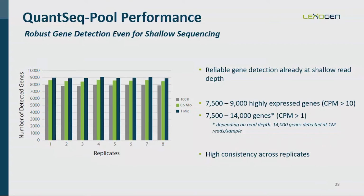You'll see that at only 1 million reads per sample, 9,000 genes can be detected. And if you were to exclude everything with a CPM below 1, you can get up to 14,000 genes detected, but it really all depends on the read depth that you utilize. As you can see, between the replicates, the number of genes detected is extremely consistent.